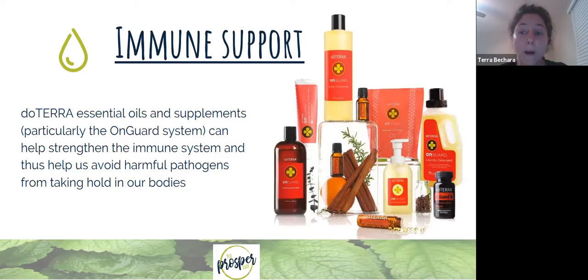So what I love about the On Guard foaming wash, it's a foam, number one, and it doesn't really strip the good bacteria that we need on our hands. It doesn't strip our hands and make us feel dry and not good. So I love the On Guard foaming wash.